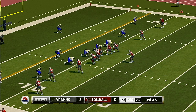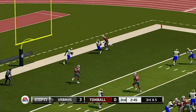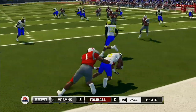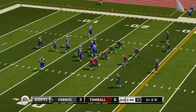Empty backfield. Quarterback in the gun. Five wide receivers. Going to the end zone, and it's coming back out. He seemed a little hesitant on that throw, and that left the defender time to break on the ball and pick it off. First down, 10 to go. Ball on their own 20.